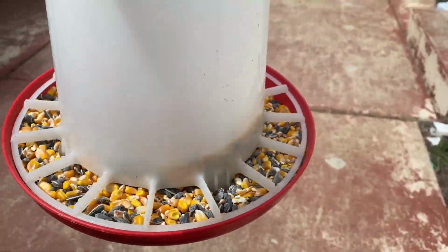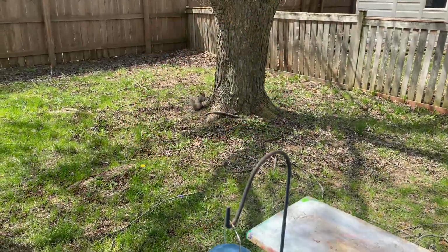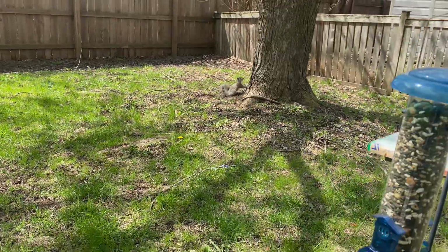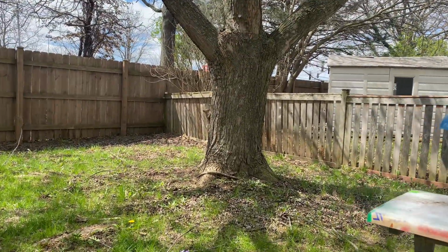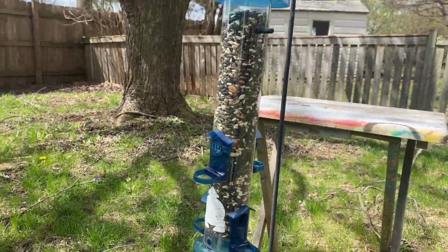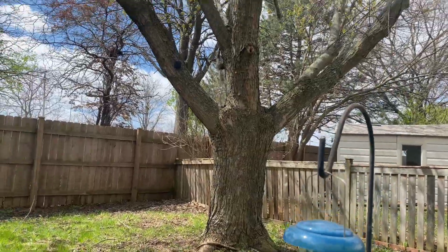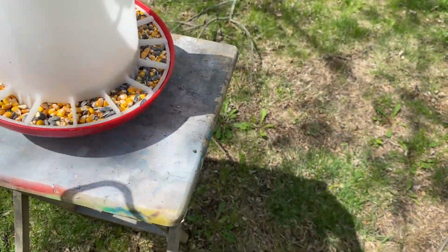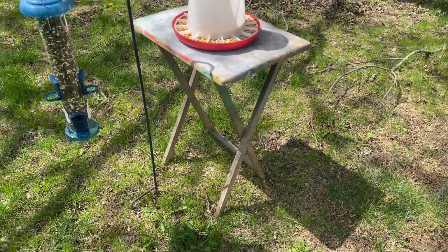All right, got this filled up. Look, the squirrel's here already. Squirrel, I got some food for you. Here you go. Look at him. So that is the squirrel that keeps coming to the yard. A bird just left from over here getting some food out the bird feeder, but the squirrel is looking. So maybe this is gonna work. I'm just gonna set it up here on the table and let him climb up here and get it.